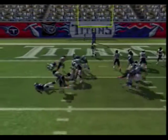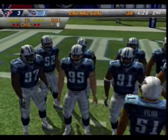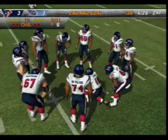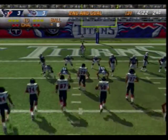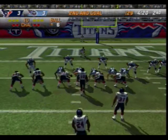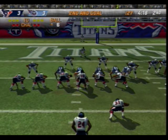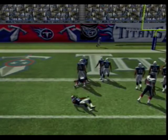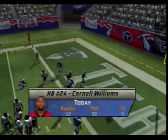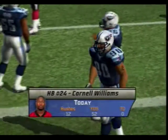He gets the carry. Ovan comes up to make the play. Defensive tackle surges through the line to bring the runner down. Six yards to go for a touchdown. We're going to take it. Let's go. Looking upfield. Vilma is there on the stop at the 1-yard line. Trying to run it in on second and goal. No dice.